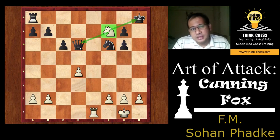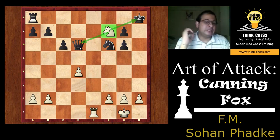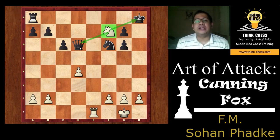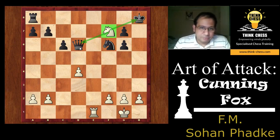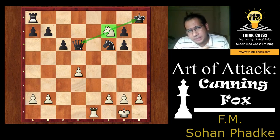So one of the secrets which a grandmaster, endgame expert Carsten Müller, said in one very instructive statement. He made a very instructive statement on the knight, and it definitely helped me to understand the knight more, its weaknesses and its strength. Actually, knight is not a strong piece. Knight is a tricky piece. Again, the fox is tricky. Fox is not like a tiger. Fox is not like an elephant.